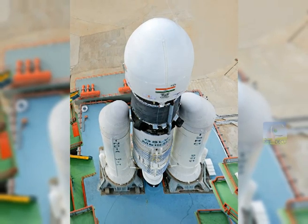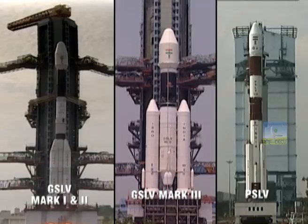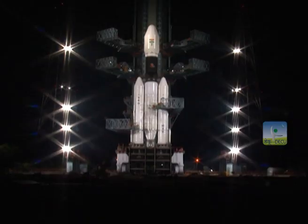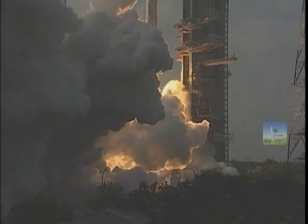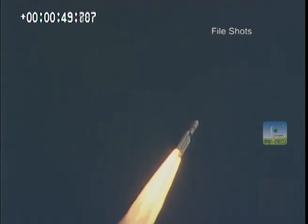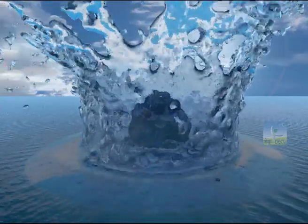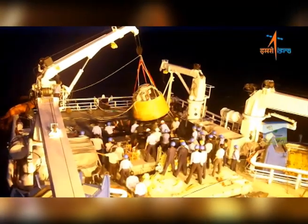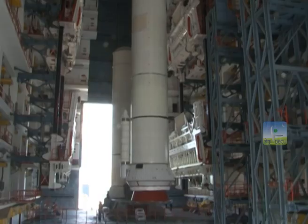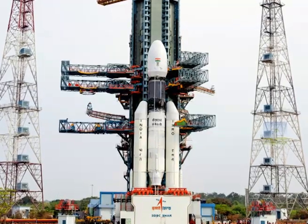The design of Mark III has been perfected and adapted using the experience gained over time in development of its predecessors. The structure of the Mark III was tested for the atmospheric regime of flight in 2014 when it carried a crew module to a height of 126 kilometers. Both its solid and liquid propulsion stages performed with textbook precision. The crew module later descended to Earth in a controlled manner and was successfully recovered from the Bay of Bengal. The GSLV Mark III-D1 mission is scheduled to be launched in June 2017 from Sriharikota.